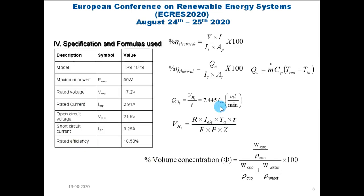And the specification of the PV module I used in this research is given in this table. So the model of the PV module and the PV panel, and what is the maximum power we can produce by the PV module, that is 50 watts, and what is the rated current, rated voltage, open circuit voltage, short circuit current, all these things are given here. And these are the formulas I used during the research.